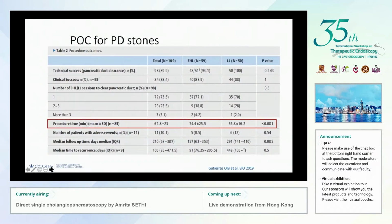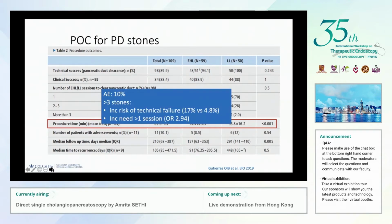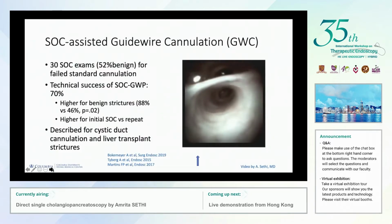In a study that looked at the yield of pancreatoscopy for pancreatic duct stones, the technical success was 98%, the clinical success 84%. The procedure time was around an hour, with a significantly longer procedure time when EHL was used. Adverse events were seen in 10% of cases, and if greater than 3 stones were encountered, there was an increased risk of technical failure and an increased need for multiple sessions.